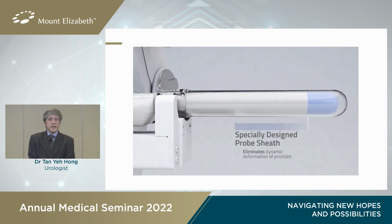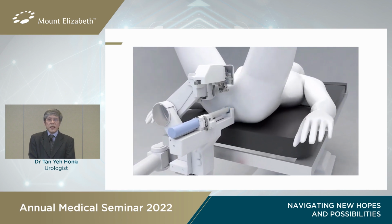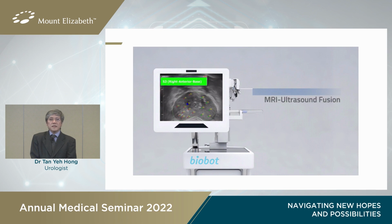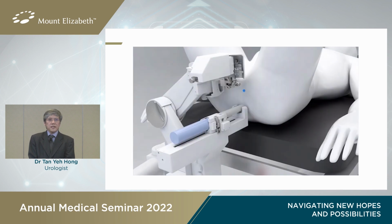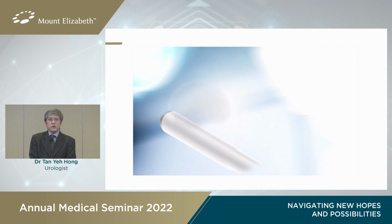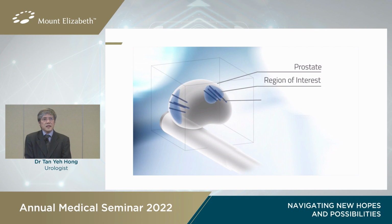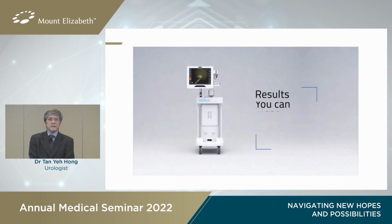We put in the transrectal probe, and then we can do a transperineal biopsy as compared to the conventional transrectal biopsy, which minimizes the risk of infection. We have fusion software and do elastic fusion, and then we can do the biopsy through just two puncture points. In this cartoon, you can see that the region of interest can be biopsied accurately using the robotic localization arm.